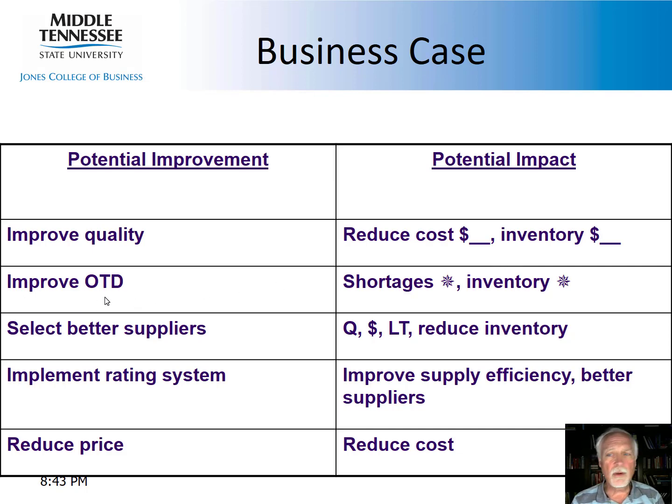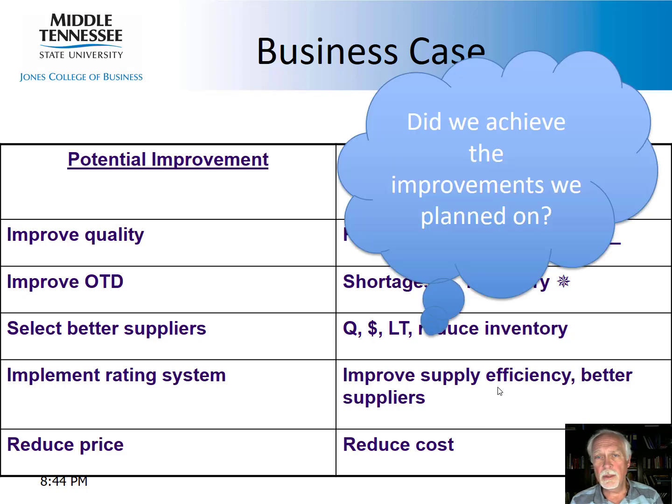You might see that we're trying to quantify to a great extent. Instead of saying improve on-time delivery, we're saying, okay, we're reducing shortages by a certain number, or we're reducing inventory by a certain number. So we try to quantify the potential impact. And did we achieve the improvements that we planned on?